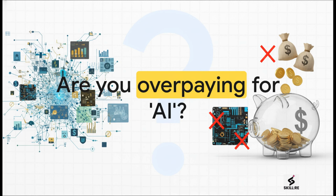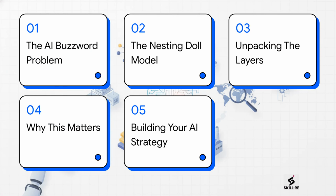And look, this isn't just some boring academic exercise. Understanding these terms is a super practical skill that can literally save you money. The confusion around these labels can be seriously costly, and it might be causing you to buy tech you just don't need. So here's our game plan.